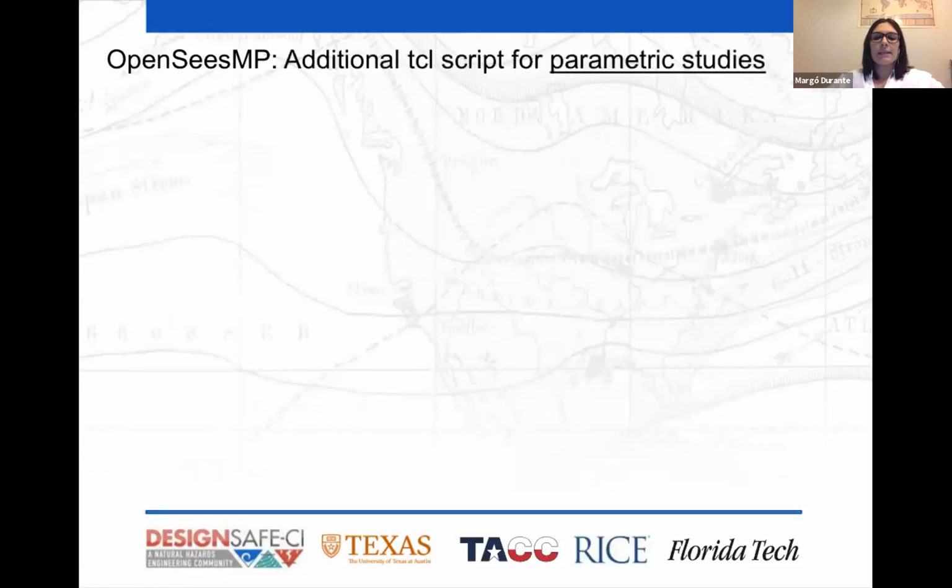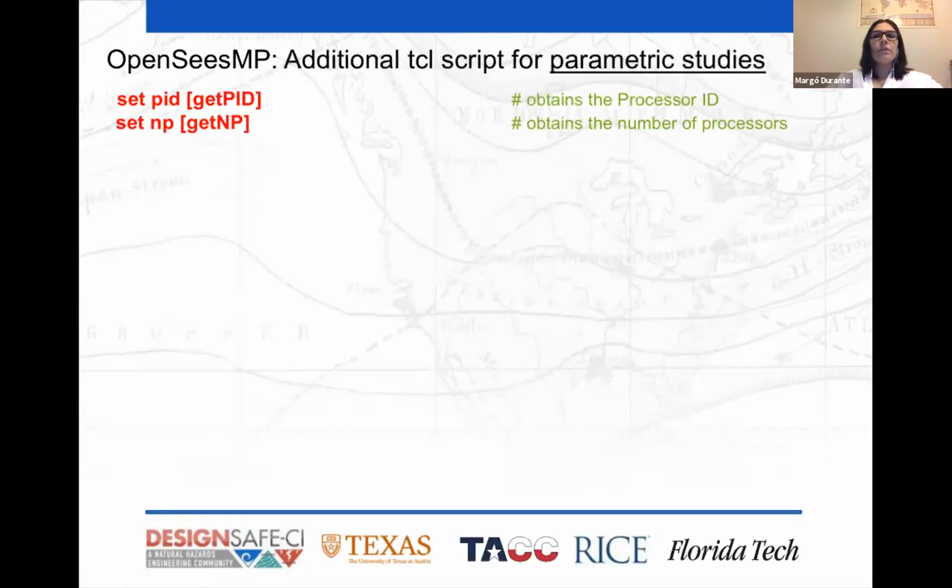In this case, as I was mentioning, you need an additional script. So now I will show you what this script looks like and how each main command is constructed in your analysis. First of all, we have to obtain the processor ID of each machine that we are using, and the total number of processors available. That's something we need in order to divide the analysis among all the available cores.